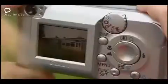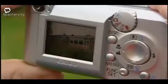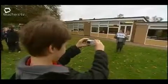The local studies project that we're going to be doing is a fieldwork exercise where we're going to go around and identify different features in our local environment that we think would be significant enough to mark on a map. So effectively I'm getting the children to be surveyors of the local environment.